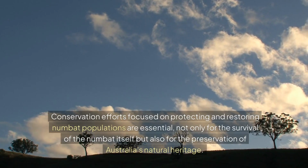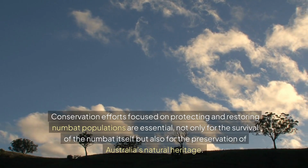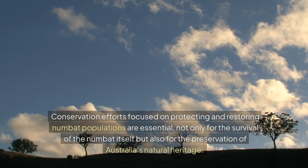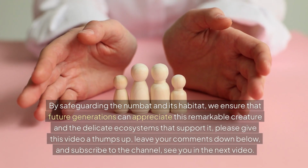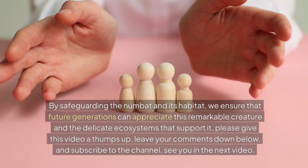Conservation efforts focused on protecting and restoring numbat populations are essential, not only for the survival of the numbat itself but also for the preservation of Australia's natural heritage. By safeguarding the numbat and its habitat, we ensure that future generations can appreciate this remarkable creature and the delicate ecosystems that support it.